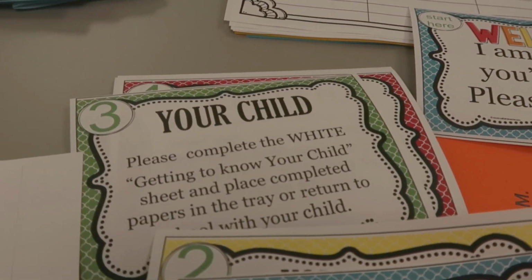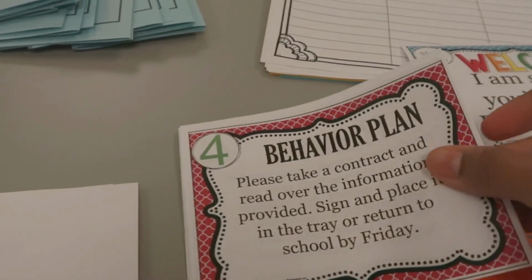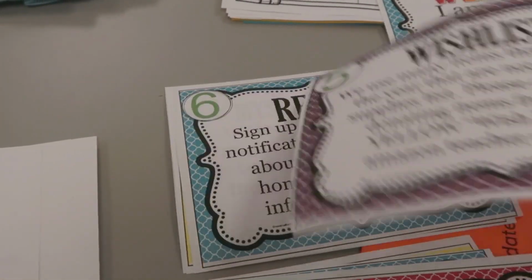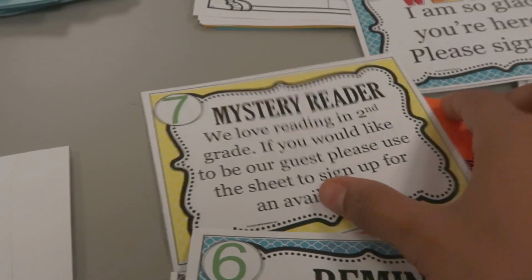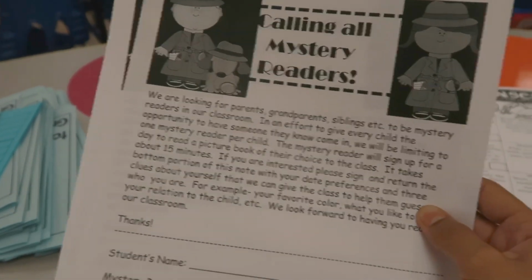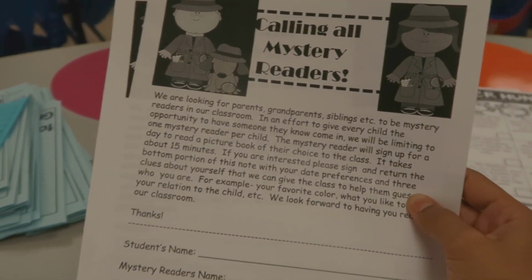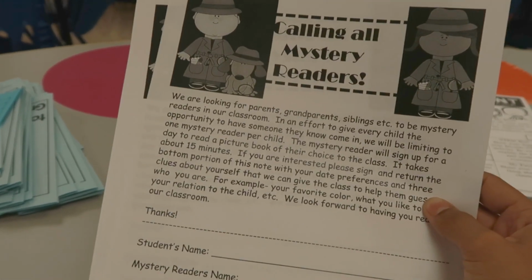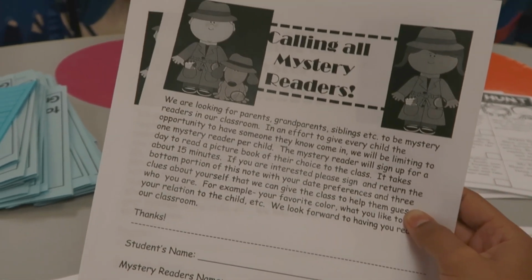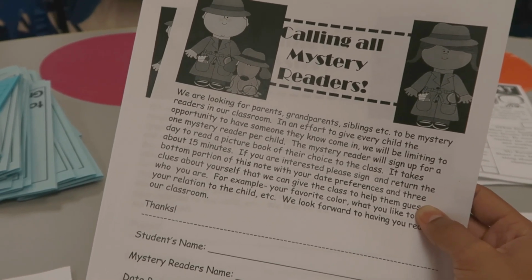And then your child, please complete the getting to know you, and then the behavior plan for station 4, and so forth. Each station will be the wish list, the remind, then the mystery reader, which is this one here. This is the mystery reader, calling all mystery readers, so my parents can sign up to be a mystery reader, and students will look forward to seeing somebody come in. They won't know who it is, so it will be reading to the class. I'm really excited about this. I love having parents involved, especially reading in the classroom. It's a lot of fun, and the students are just so engaged and looking forward to it.